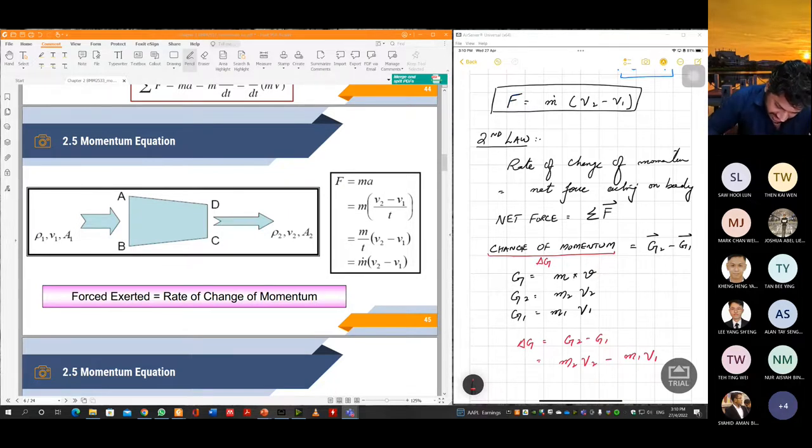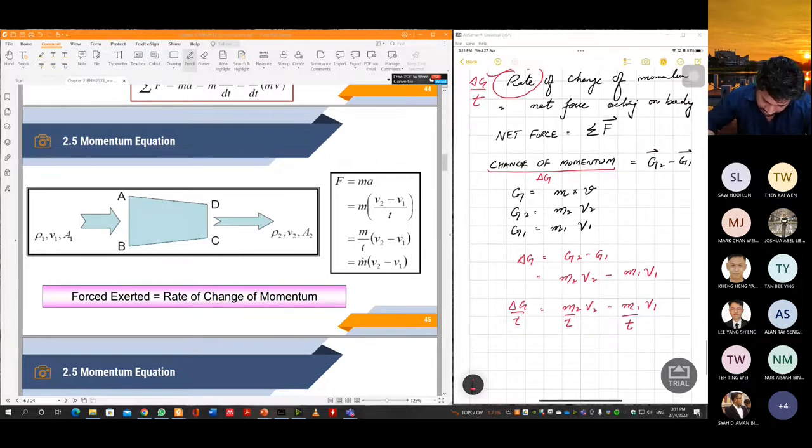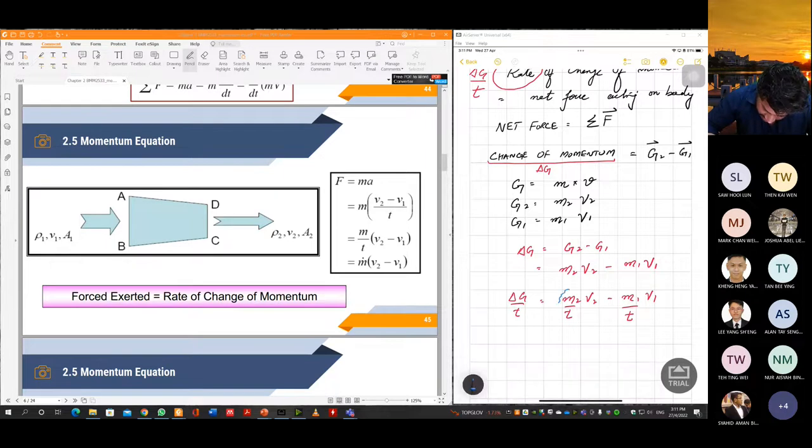Now the second law states rate of change of momentum, R-A-T-E. Rate means delta G with respect to time. So in our case, delta G over T is equal to M2 over T times V2 minus M1 V1 over T. Now you know that M over T is flow rate. This is M2 dot, and this is M1 dot.